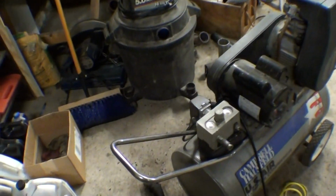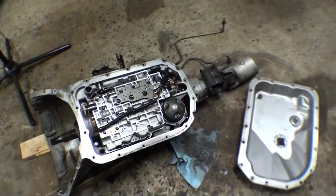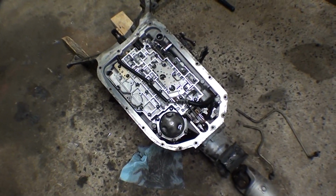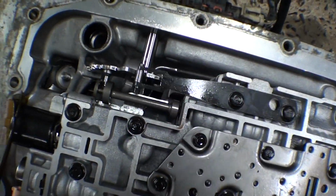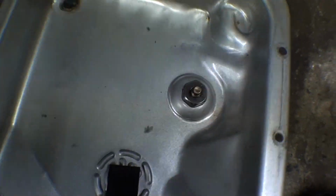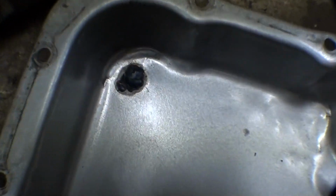So the rest of that'll get done. It's a mess here. We bought this one for Troy. Corey pulled this 4R80E, which looks brand new. It's incredible. This transmission looks like it was never run. Look at the pan. This isn't a new pan. This is the pan that came on the 4R80E. Hard to believe. This is from a junkyard.